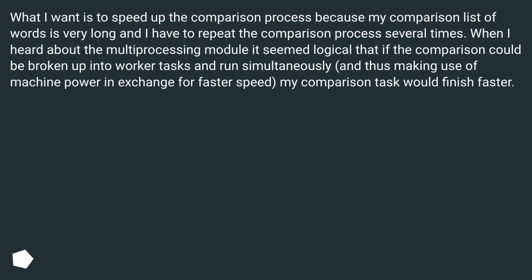What I want is to speed up the comparison process because my comparison list of words is very long and I have to repeat the comparison process several times. When I heard about the multiprocessing module, it seemed logical that if the comparison could be broken up into worker tasks and run simultaneously, and thus making use of machine power in exchange for faster speed, my comparison task would finish faster.